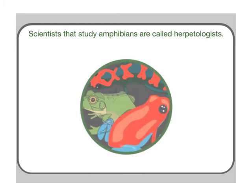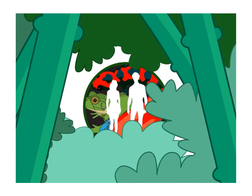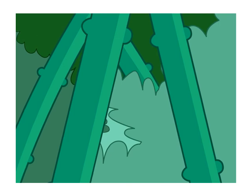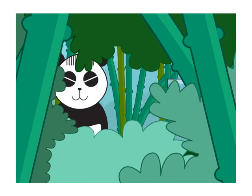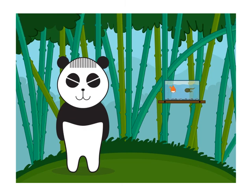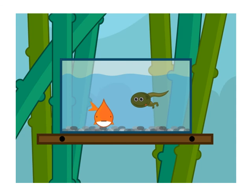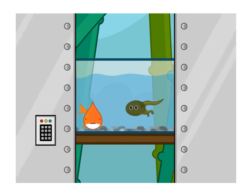Scientists that study amphibians are called herpetologists. There are also scientists studying how amphibians can regrow their tails in order to see if there's a way to help humans regenerate missing limbs of their own. Now that Gala Einstein explained all about amphibians, Zume is not scared of tadpoles anymore. In fact, he decided to bring one to his fish tank so that his fish wouldn't be lonely anymore. Now his fish and the tadpole are having lots of fun together.